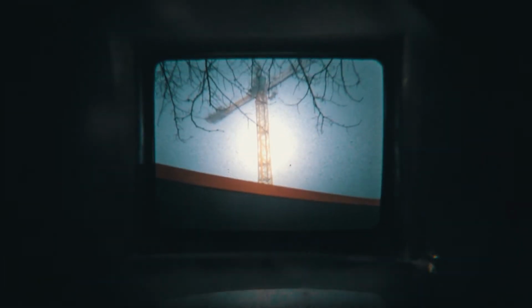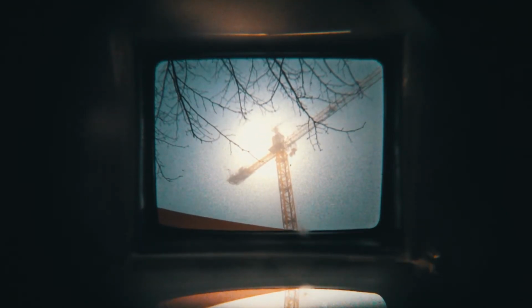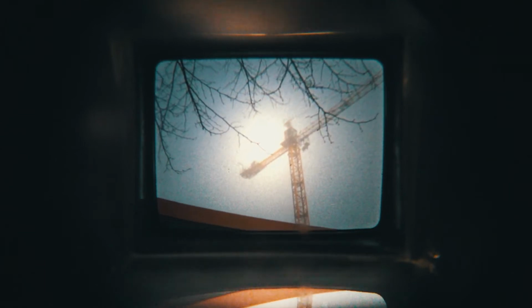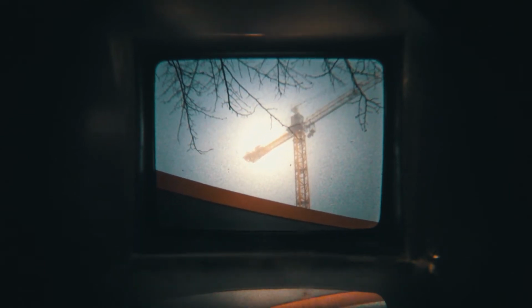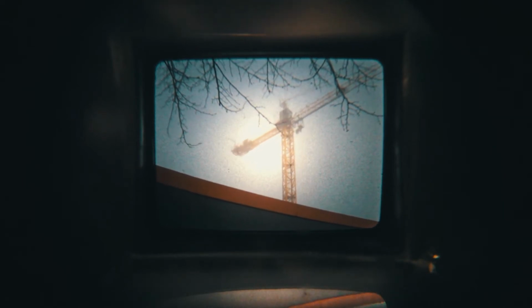So let's just get a nice, more interesting framing. I think this crane looks pretty cool. Might need to get a better angle on it. So it actually looks nice with this foreground sort of tree here, so I want to frame that up, makes it look a little bit more interesting. Perhaps bring some of that fence in. Yeah, that looks pretty nice actually. Let's try that one.